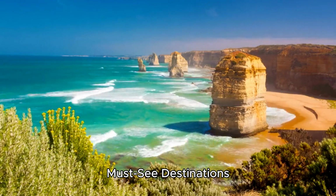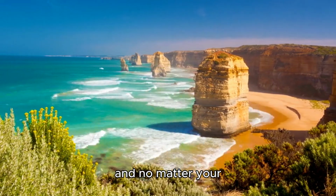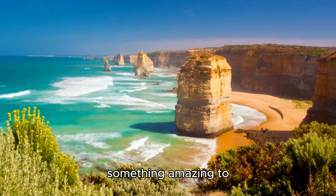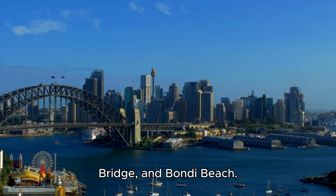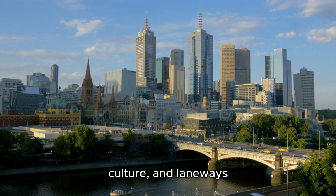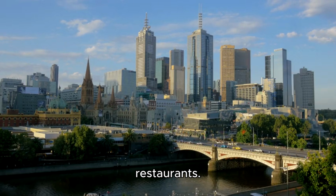6. Must-see destinations in Australia. Australia is vast and diverse, and no matter your interests, you'll find something amazing to explore. Major cities: Sydney, famous for its iconic Opera House, Harbour Bridge, and Bondi Beach. Melbourne, known for its art scene, coffee culture, and laneways full of hidden bars and restaurants.